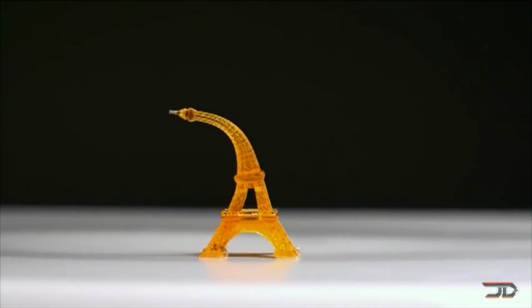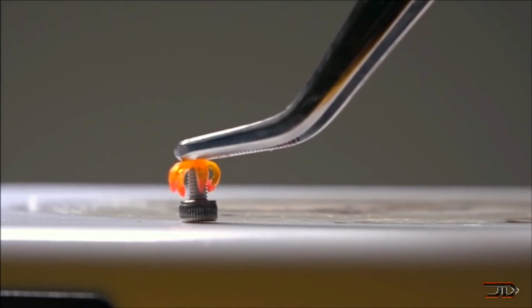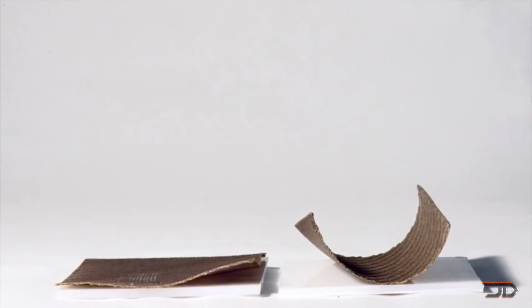A 4D printed object. What exactly is it? 3D printing has been around for quite a while, but new techniques in manufacturing have brought forth an added dimension. A 4D printed object can change shape over time, and although that may seem a little bit trivial, these objects can be programmed to change when exposed to different conditions.